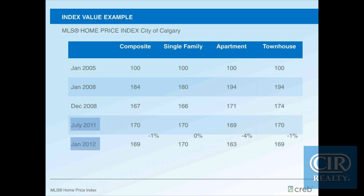We can see that in January 2005, the overall index for all homes, the composite, single-family homes, apartments, and townhouses is 100, because that is the benchmark year where we start the data. In January 2008, after the big market boom, we can see that we were up 84% because it's 184. Single-family was up 80%, apartments up 94%, and townhouses were also up 94%. If we go down to January 2012, we can see that things dropped down considerably, and now we have an index value of 169 overall, which means that since 2005, prices in January 2012 are still up 69%, and then you can scroll through the graph and see the rest of it.